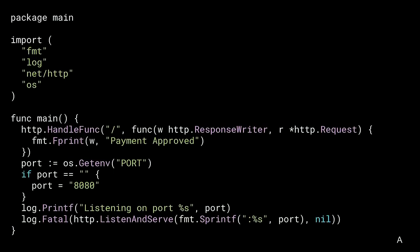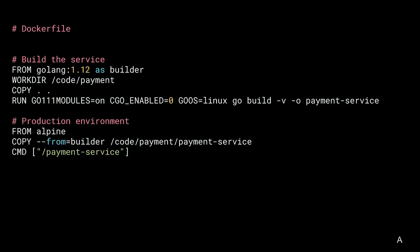The one wrinkle, perhaps, is that the port that your HTTP service needs to bind is going to come in from a port environment variable, which is a little unusual, but it's still flexible, and you can override that as you need to. So this service needs to be wrapped in a Docker file. A Docker file is a relatively straightforward package manifest using industry standards around how containers work, be it GKE or Cloud Run.